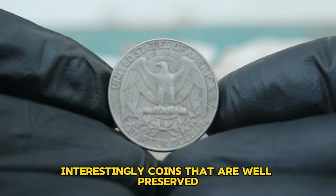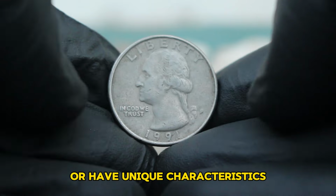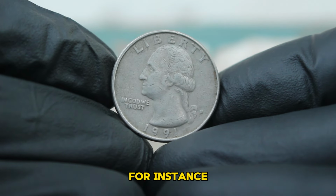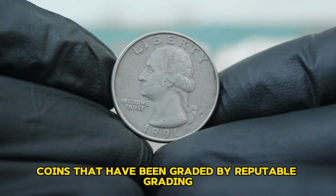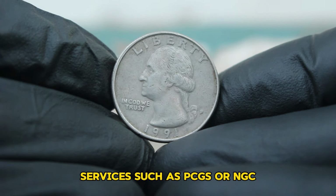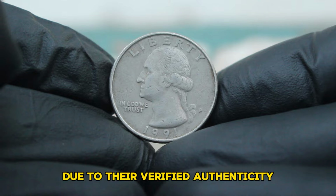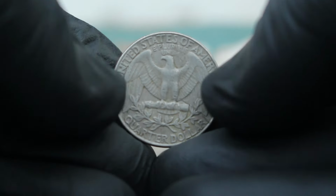Interestingly, coins that are well preserved or have unique characteristics can sometimes exceed the average market value. For instance, coins that have been graded by reputable grading services, such as PCGS or NGC, often achieve higher prices due to their verified authenticity and condition.